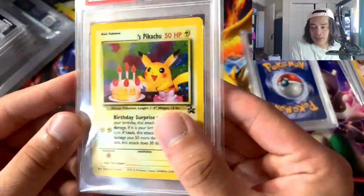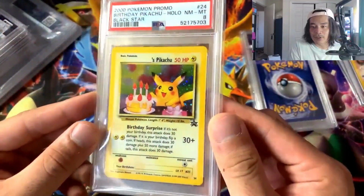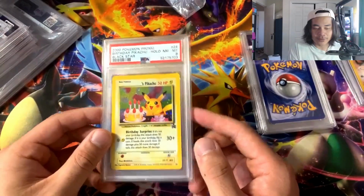I'm probably going to keep the Pikachu. The Pikachu is so dope. I don't own one. And I love the swirl. I do wish it was a 9, but life goes on.